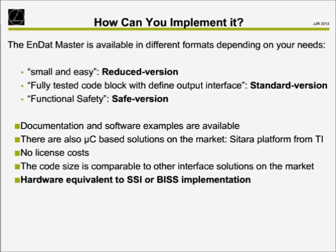No licensing costs. Code size is relatively similar to other interface solutions on the market. And one thing that's really important is that the hardware is really equivalent to the SSI or BiSS implementation. So even if you do implement EnDat, you're not stuck, because we're not making you go down an avenue that no one else has gone down before. You're just traveling right along with anyone who would implement SSI or BiSS.